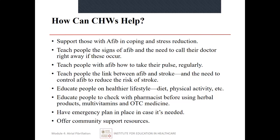You want to educate people to check with the pharmacist before using any herbal products, any multivitamins, or over-the-counter medicines. This is actually really important. Because you want them not to take anything else that has vitamin K in it that can interfere with the work of the blood thinners.